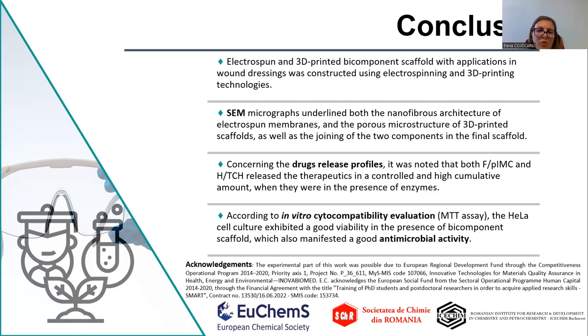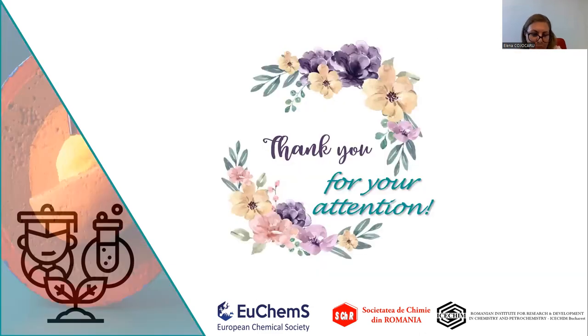Concerning the drug release profiles, it was noted that both electrospun membranes and hydrogel with tetracycline released the therapeutics in a controlled and high cumulative amount. And according to the in vitro biocompatibility evaluation, the HeLa cell culture exhibited a good viability in the presence of the bicomponent scaffold, which also manifested a good antimicrobial activity. Thank you for your attention.